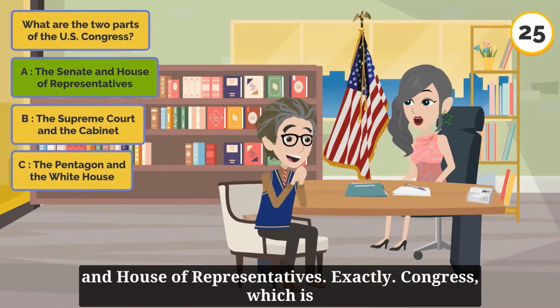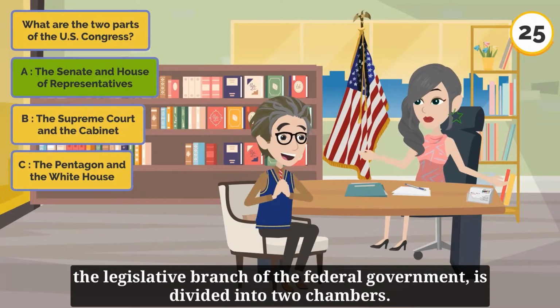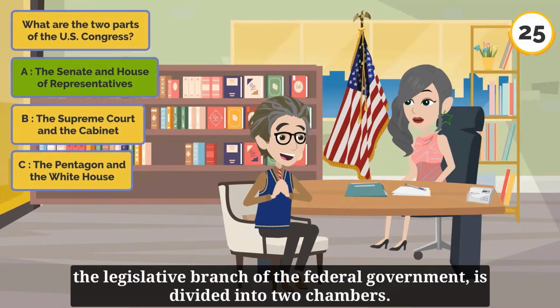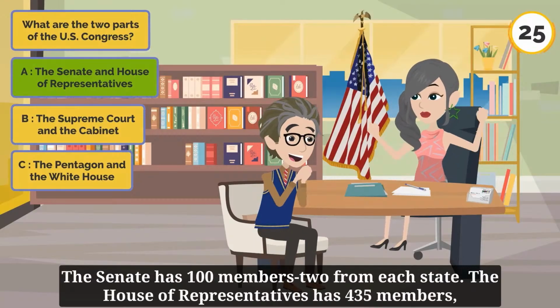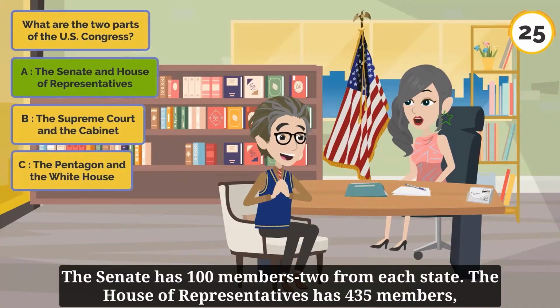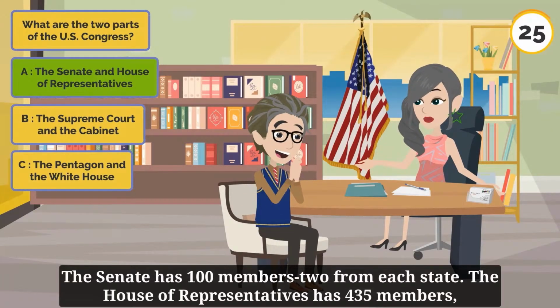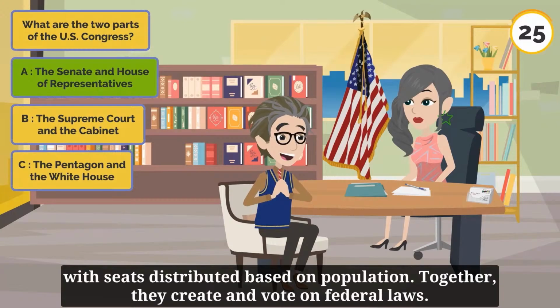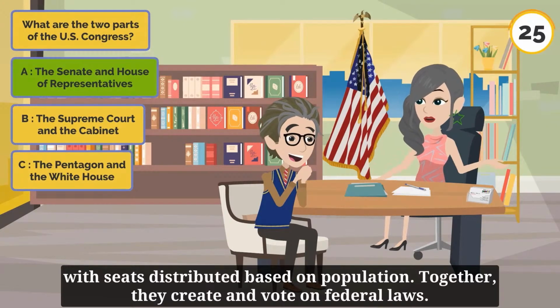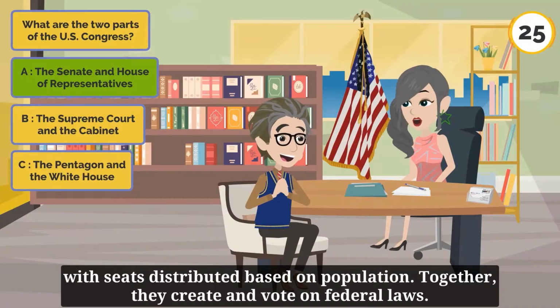Exactly. Congress, which is the legislative branch of the federal government, is divided into two chambers. The Senate has 100 members, 2 from each state. The House of Representatives has 435 members, with seats distributed based on population. Together, they create and vote on federal laws.